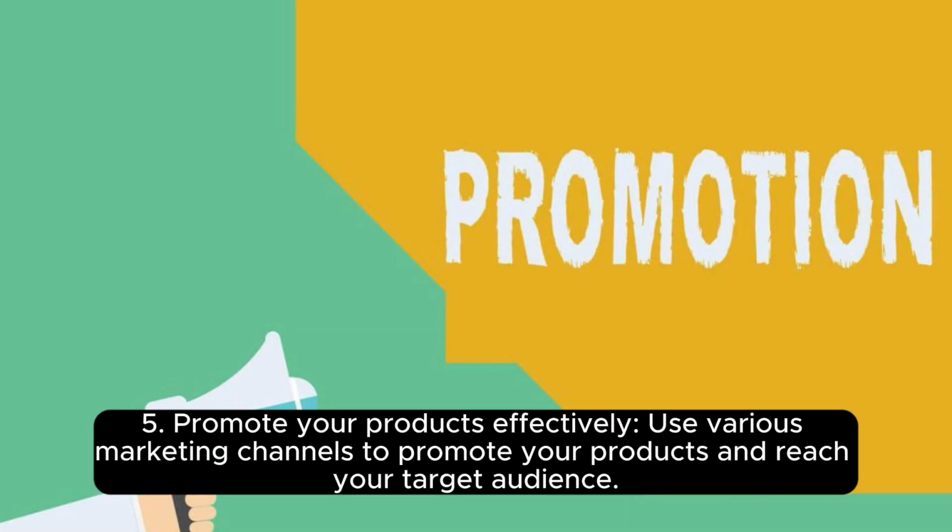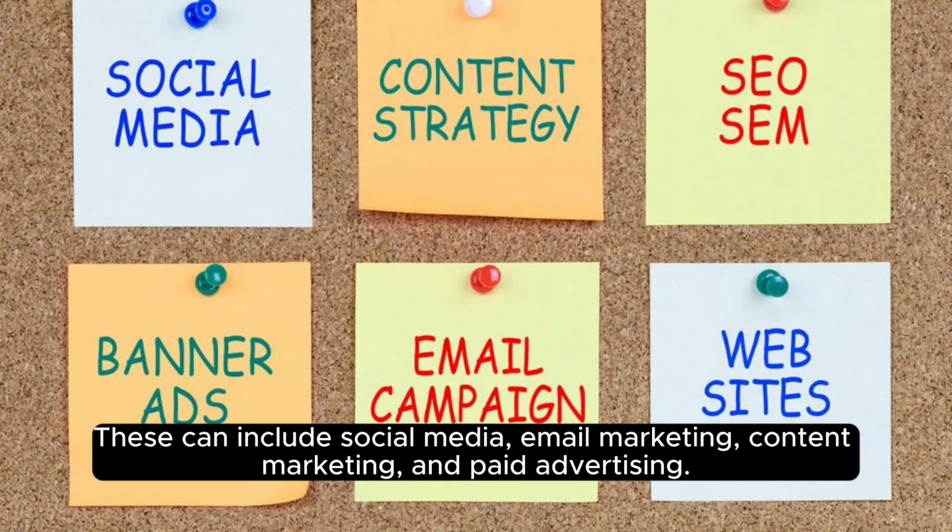5. Promote your products effectively. Use various marketing channels to promote your products and reach your target audience. These can include social media, email marketing, content marketing, and paid advertising.